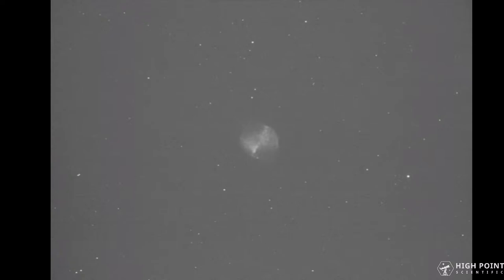So planetary nebulae are really cool. They're also really small and really bright, so it's really easy to be able to see them. For example, the Dumbbell Nebula is something you can easily spot in a pair of binoculars if you're at a dark sky site. But if you have a telescope, especially a large telescope, you can see a ton of detail on the Dumbbell Nebula. You can also see some of these filaments that you can see here in this image.